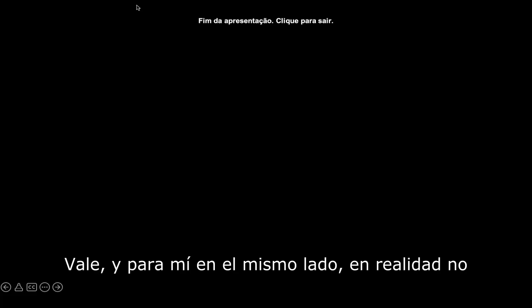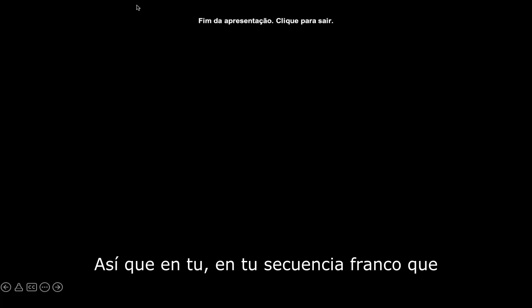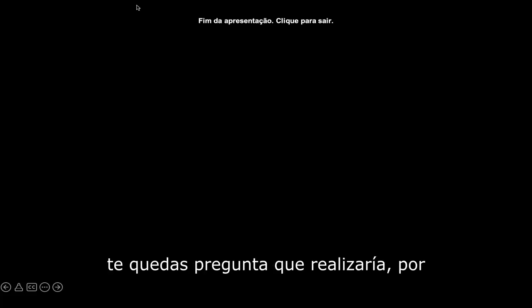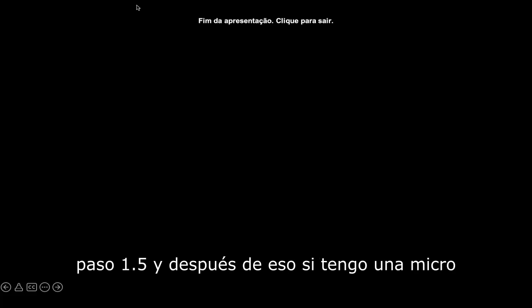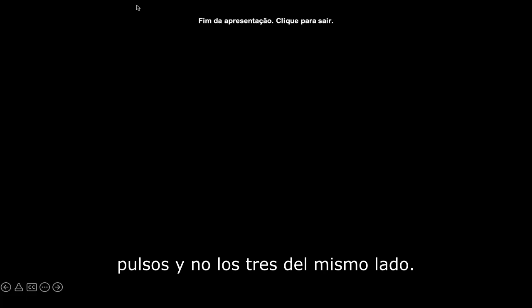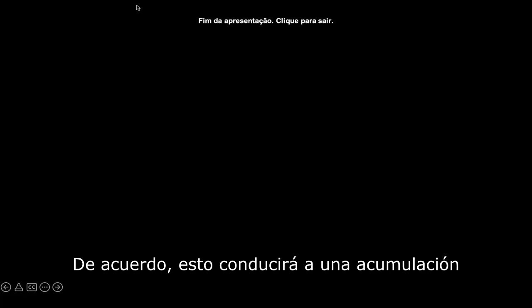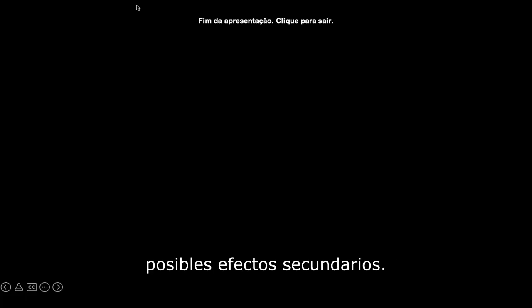And for me, on the actual same site, I don't perform more than 2 passes. So on your sequence, Franco, that you stated in your question, if I have a diffuse erythema, I would perform the 1.5 pass, and after that, if I have microreticular zones, the double pulse, and on the bigger vessels, the square pulses, and not the 3 on the same site. This will lead to a significant thermal buildup, and that will lead to possible side effects.